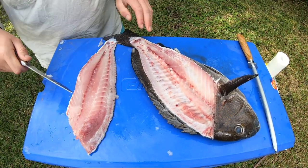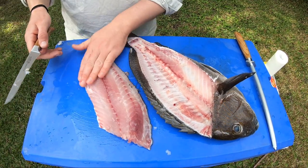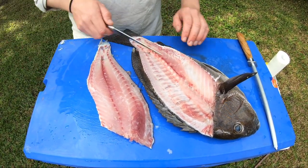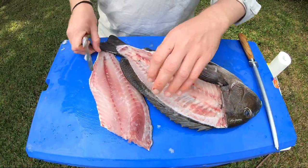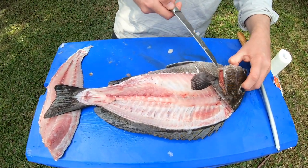There we have a beautiful clean fillet. There's plenty of meat on that, and we haven't left really anything here on the skeleton at all. Maybe a little bit there, but also what we can do at this point is, I've gutted him on the water because it makes it a bit easier for cleaning up. And we can take this collar here off.